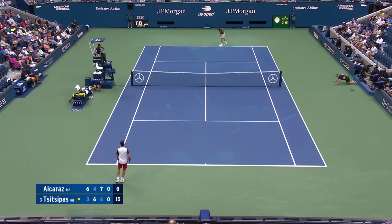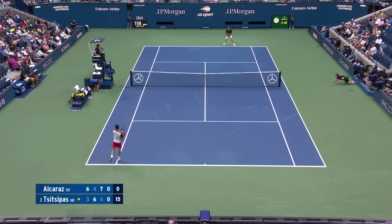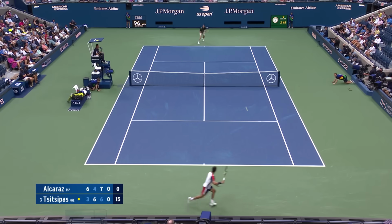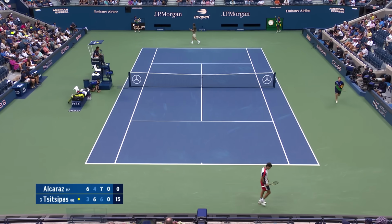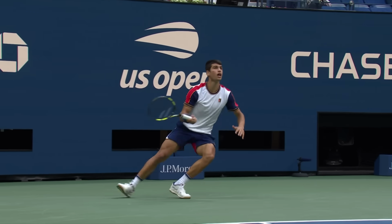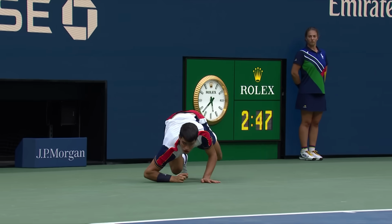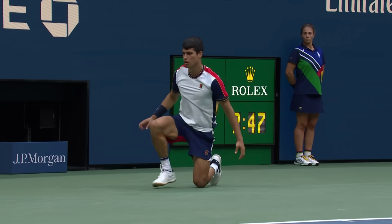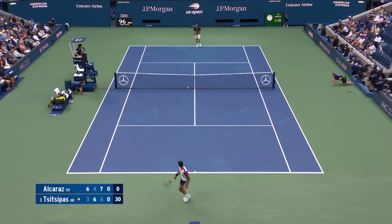Sometimes that can shake you up for a couple of minutes, but hopefully no harm done. Judging from Carlos's reaction, it didn't seem to faze him. He was more kind of looking around for something that grabbed him. Another look at it here in real time. It's a pretty athletic fall, actually. He caught himself nicely.